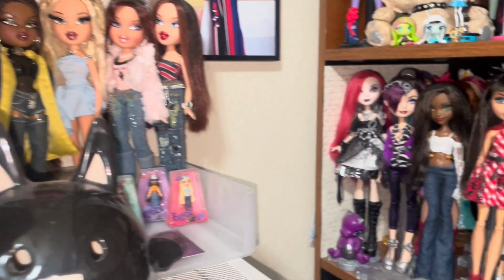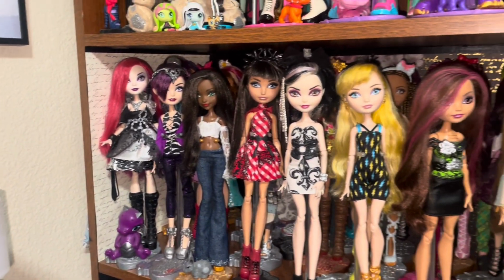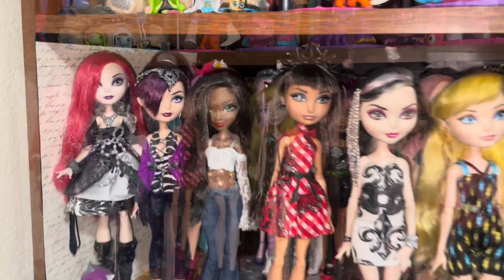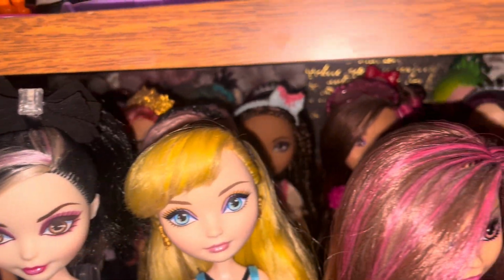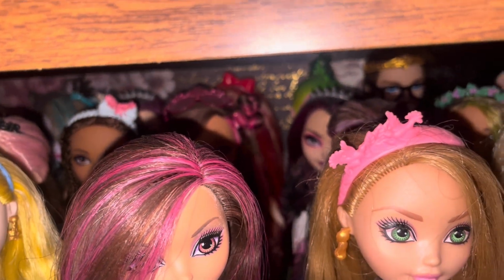Next to the Bratz, and above the last shelf, I have my Ever After High shelf. You can kind of see that I mainly have most of the basics of each character, but I've kept mostly the cast of my series in the front.